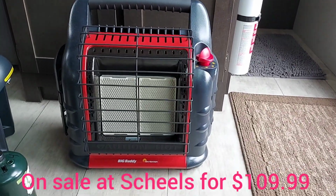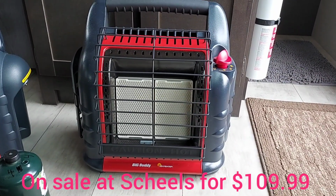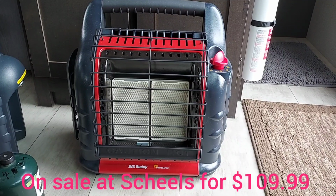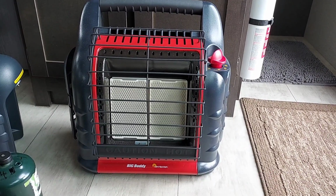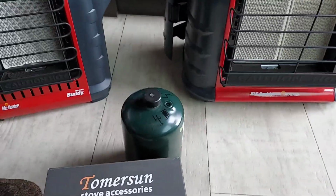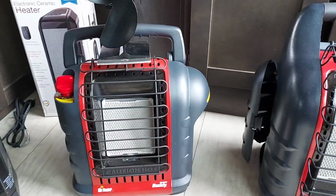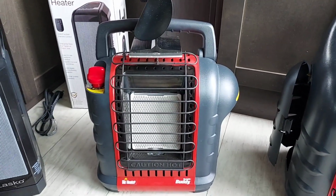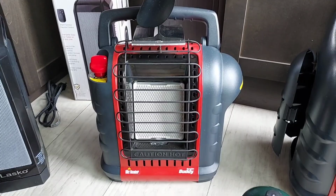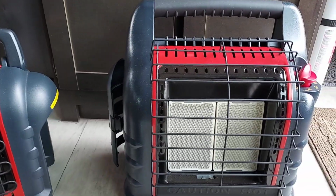This is the Mr. Heater Big Buddy, and that's 18,000 BTUs max. It's got 4,000 on low, 9,000 on medium, and 18,000 on high. You can put 2 of these 1 pound containers in there, or you can hook it up with a hose. The Buddy is 9,000 max and 4,000 on low. These work great and are really good quality. We tested this one out yesterday.